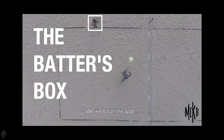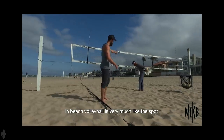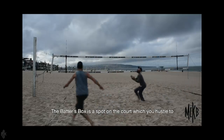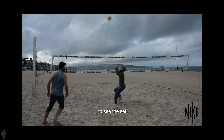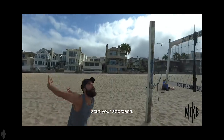We like to call this spot the batter's box. We call it the batter's box because this spot on the court in beach volleyball is very much like the spot in which a batter awaits a pitch in baseball. The batter's box is a spot on the court which you hustle to right after you pass, and from which you wait to see the set, anticipate its apex, and then start your approach.